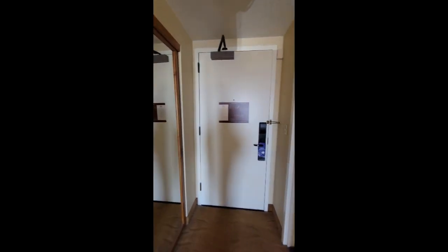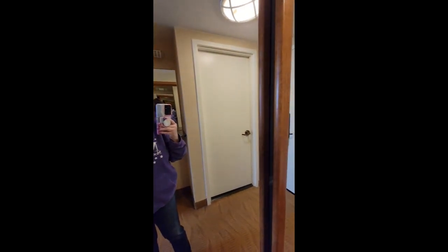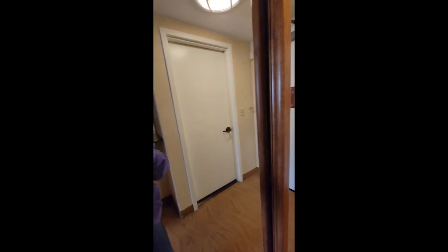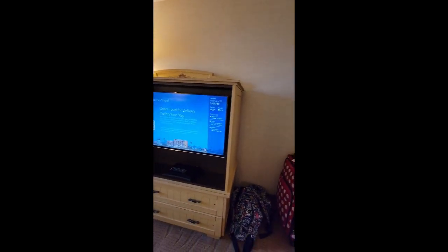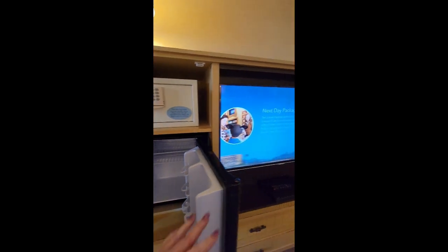There is a closet. So if you need to hang your clothes, you can. Hangers. It looks like they might have a laundry service. And there is an ironing board and an iron up there. Nice big space. There is a cabinet with a TV, a pretty large TV, and a little cooler.